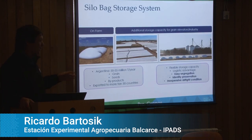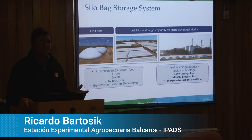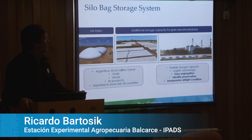Here we use the silobag at the farm level. Many farmers have had their first experience storing grain in silobags. Our farmers were used to only producing the grain, and after production, they used to send the grain to the elevator. After the silobag, they have the power because they store the grain. And it was a very useful tool for them.